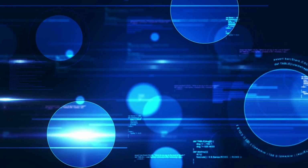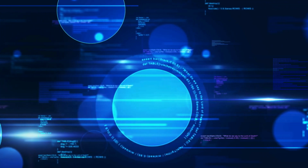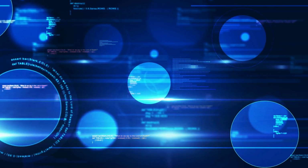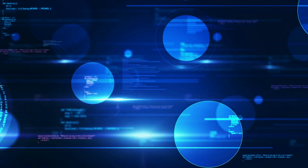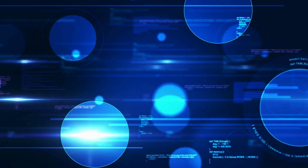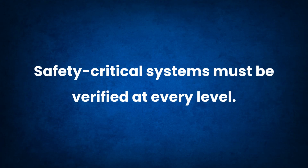The bug existed because the code was never formally verified, never stress-tested, and the possibility of failure was underestimated. No logging, no fail-safes, no alerts. This wasn't just a bug, it was a failure of mindset. Here's what it teaches us.